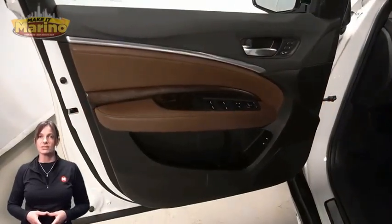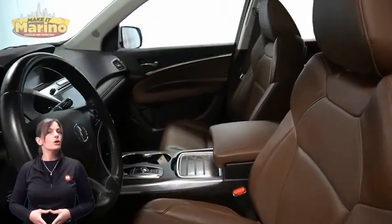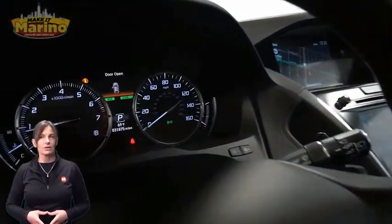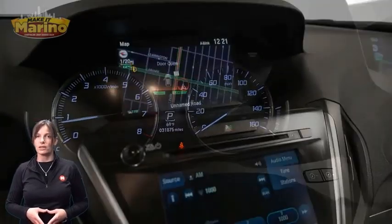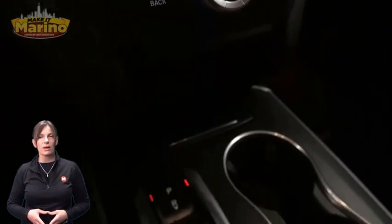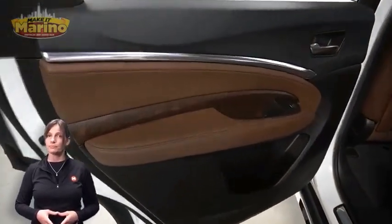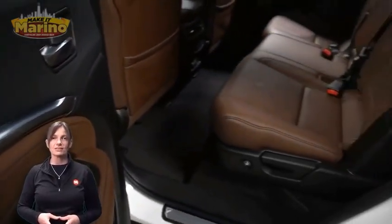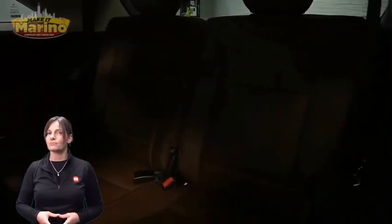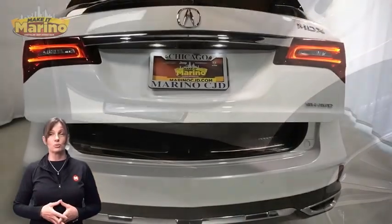heated front seats, steering wheel mounted audio controls, 31,000 miles on the odometer, 8-inch infotainment display, navigation, rear backup camera, dual zone temperature control, split folding rear seats, power sunroof, third row seating, power liftgate, 3.5-liter V6 engine, and so much more.